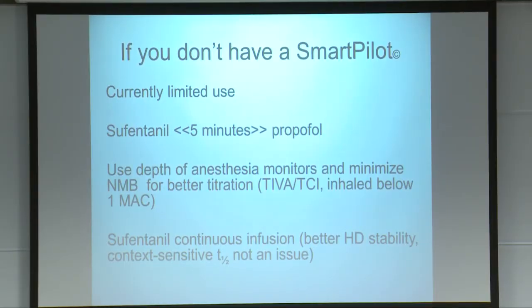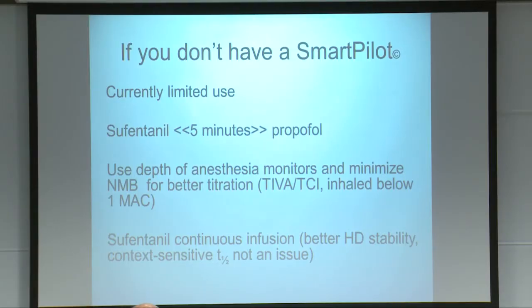Currently, we don't have a SmartPilot in every OR. They have a serious price tag, but even without it, you can use the understandings you got through working with the SmartPilot. Wait enough time between sufentanil and propofol. You can always use depth of anesthesia monitors to become more confident. Don't worry about sufentanil infusion in case of context-sensitive half-time, and we know that anesthesia below 1 MAC is possible.